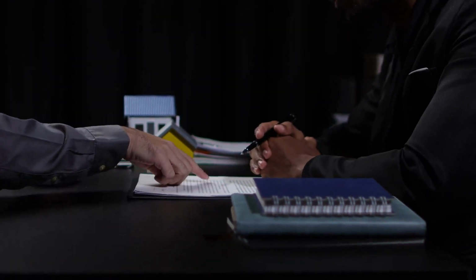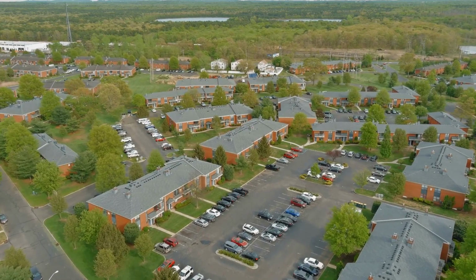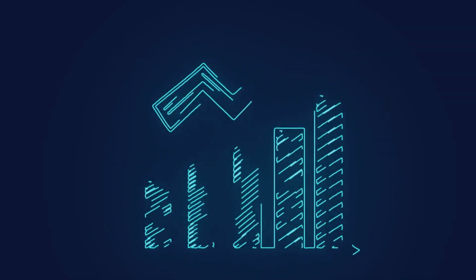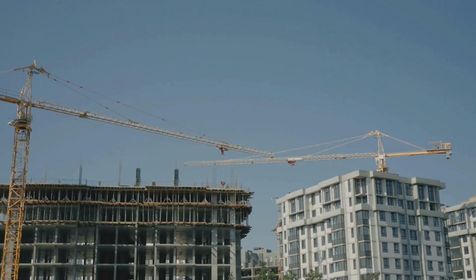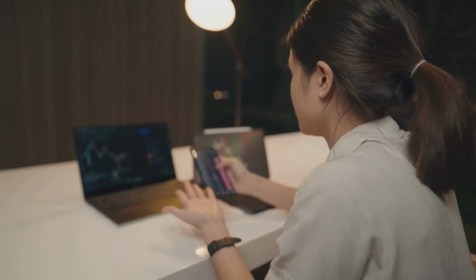Section 4, putting it all together, a case study. Imagine you're considering an apartment building in a suburb outside a major city. Your market analysis reveals a growing population of young professionals. The area boasts a low unemployment rate and several new businesses. These are positive signs of a strong local economy. However, you also discover that several new apartment complexes are under construction. This increased supply could impact your occupancy rates and rental income.